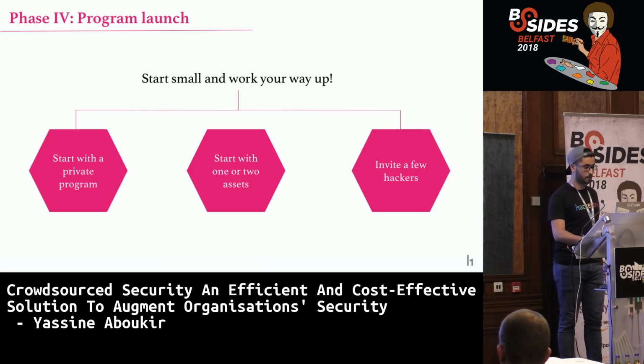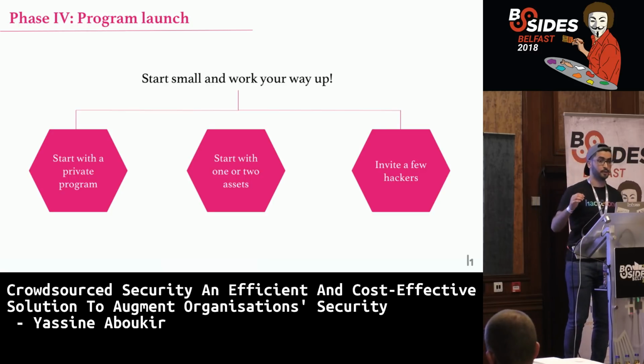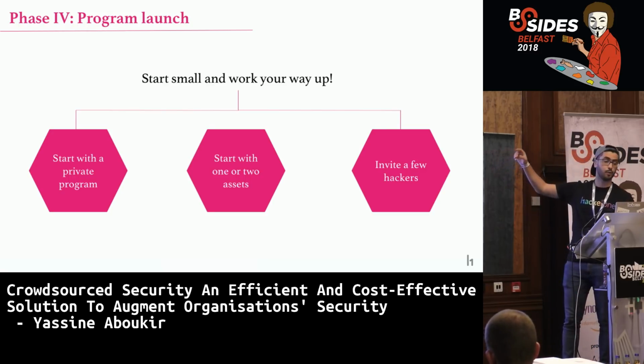All right. So, yeah, the next phase is actually launching your program. But before you launch, you start small, then you work your way up.